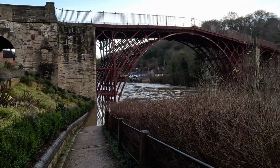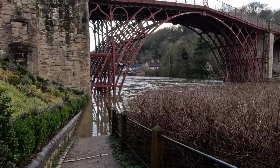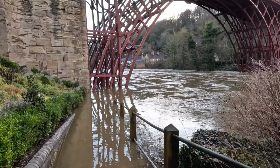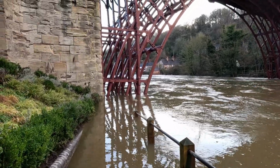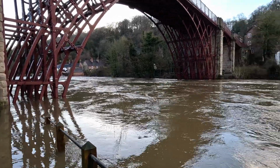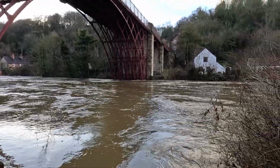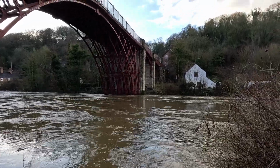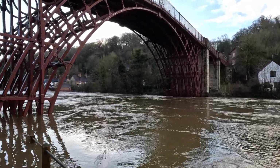And we're just walking down the path now under the Iron Bridge, and as you can see, we're not going to be going any further, as we're well underwater here. So the stanchions of the bridge there, there's normally a concrete base that's well exposed to the bushes in the water here, and we are probably about 36 hours after the peak of the flood, but the water's still racing through and it's still causing a lot of problems around here.